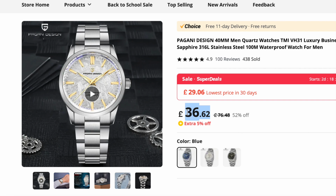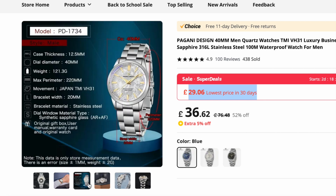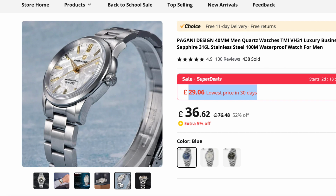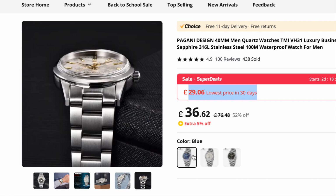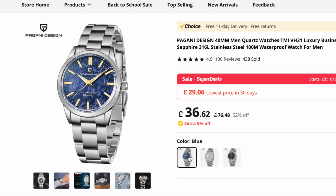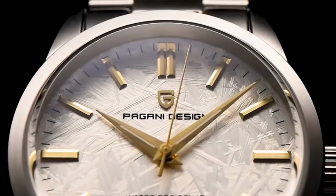Number 4 looks more original to me, but it does have hints of Grand Seiko, especially with the dial, and I think this watch is a pretty little thing. It is also the cheapest watch on this list, coming in at a mere £36.62 or £29 on sale. That is insane. That is Casio territory in terms of prices. Listen to these specs though.